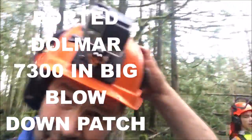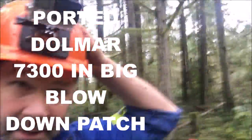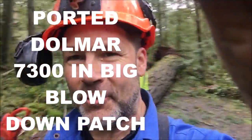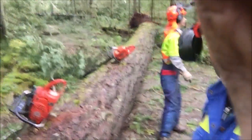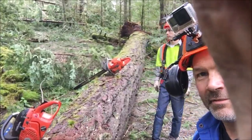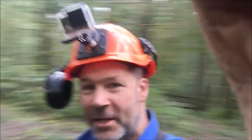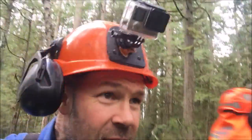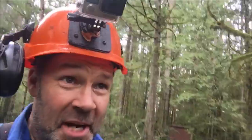Well, here it is. Here's the debauchery. Look at the size of this tree we're on, friends. It's a big tree. We're clearing the trails, friends. This is a big tree. This is a big old growth. This would be fun bucking. This would have been 394 material.